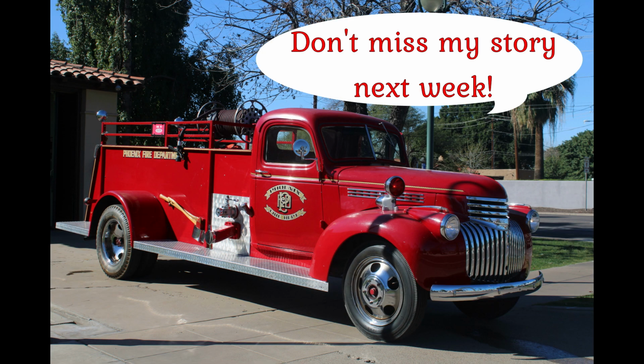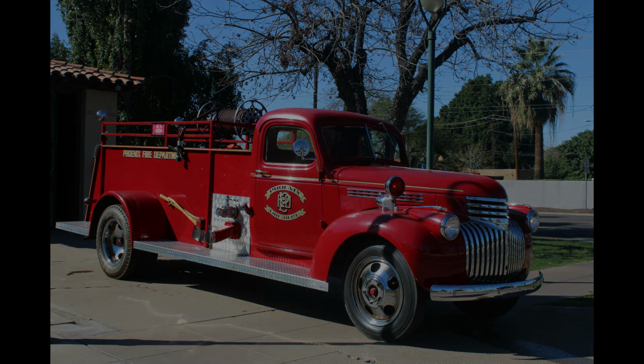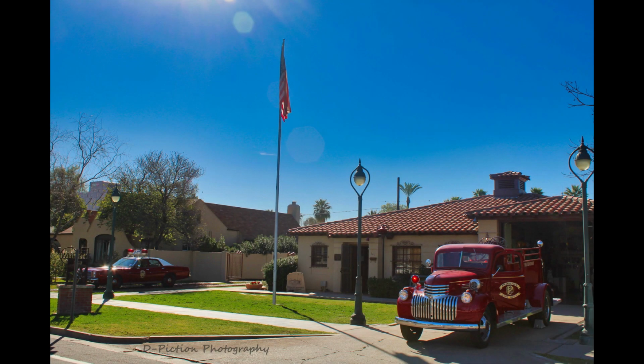Next week, join us as we bring you a special feature of the Phoenix Historic Station 8 Museum and their 1941 Chevrolet fire truck. A few weeks ago, we brought you the wonderful 1978 Dodge Monaco Battalion Chief's car that's also housed at Station 8. You don't want to miss it.